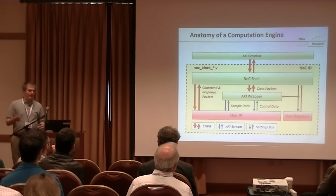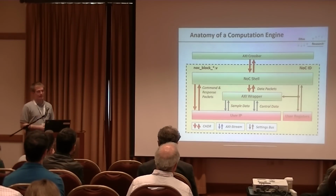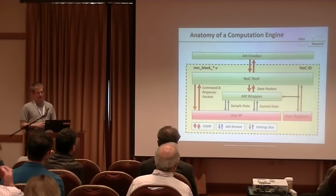So that's getting started. We have a lot of information on the wiki as well that will complement this sort of information. So next, let's jump into the anatomy of a computation engine.